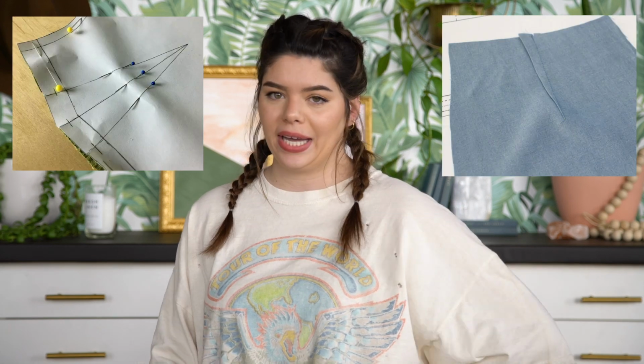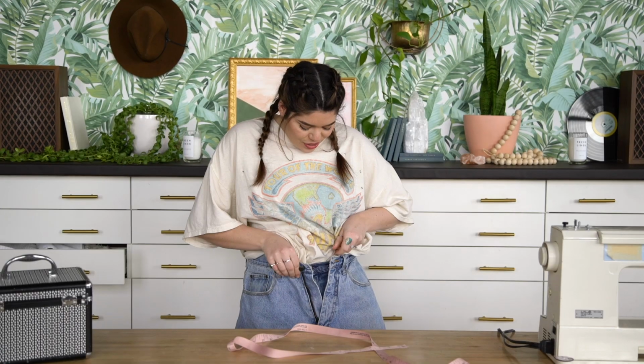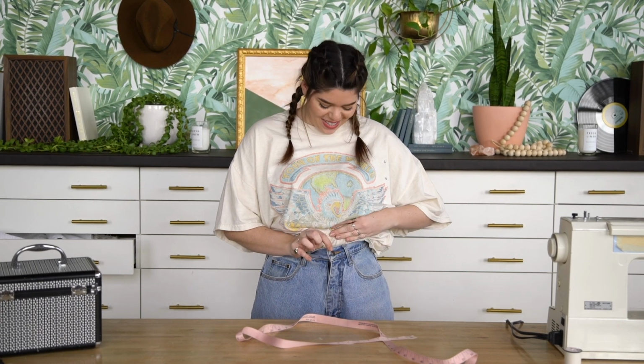In Wendy's video, she says the first thing to do is put them on and just figure out how much bigger they are on you. Then you know how much you need to take in from the back. Essentially, once we have that number, we're gonna be creating 2 darts on the back. I'm just gonna put these over my current jeans because I don't wanna change. So here we go. I also have to account that I am wearing 2 pairs of jeans, so I'll give myself a little bit more room.